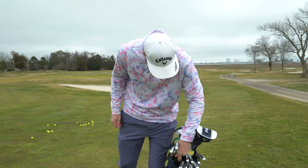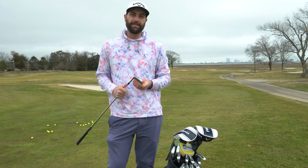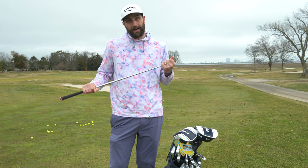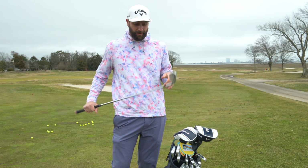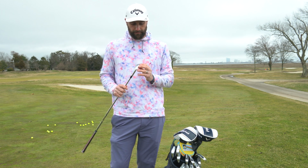So then I moved to a 50-degree wedge here. I do have the A wedge in the TCBs. A lot of the tour guys are using the A wedge, so I might experiment with that. So the A wedge may go in the bag, but for now, what I've been using the last few years, we got the 50-degree wedge.